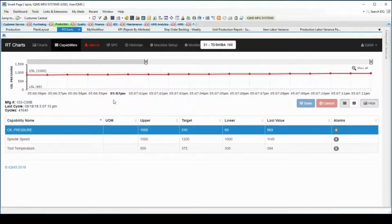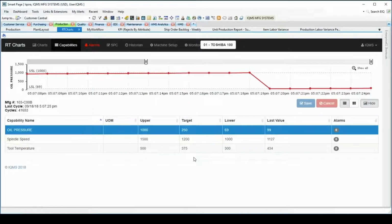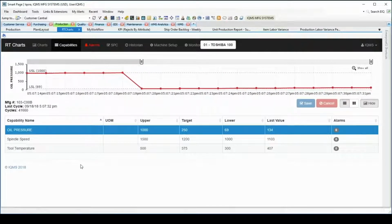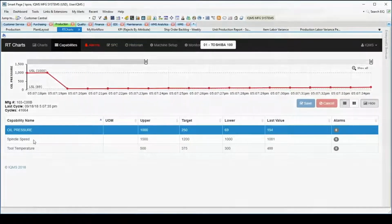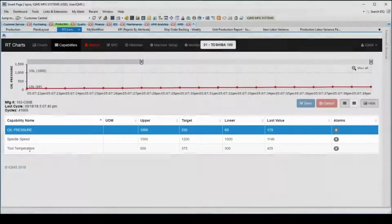DELMIAworks real-time process monitoring has the ability to communicate directly with the PLCs that are connected directly to equipment on the shop floor. The system then uses this generated data to compare against user-defined parameters and track jobs as they are running in real time. For example, we are tracking machine number 1 and have 3 parameters that the PLC is feeding back to the DELMIAworks system: oil pressure, spindle speed, and tool temperature.